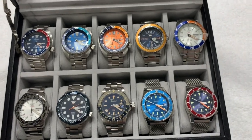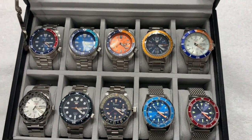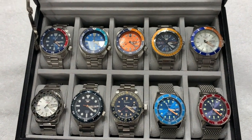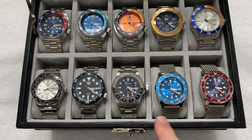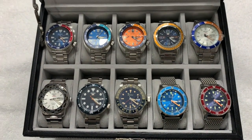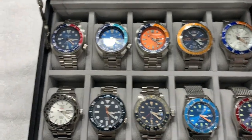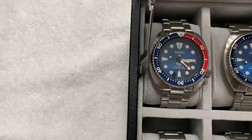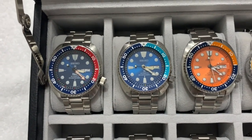Oh, except for the ones that were in the first video, the 4 Seikos from the movie Aliens. These are the other ones. And down here are my 3 Squales. Although I do have my eye on another Squale, but that's another story. Now, what do we have? We have a trio over here of turtles.